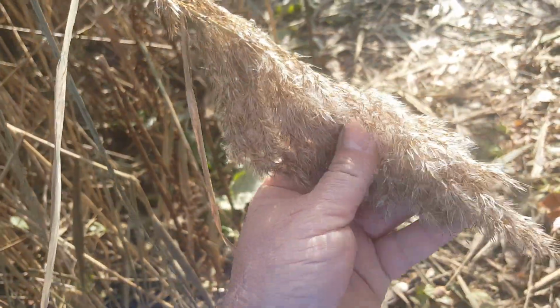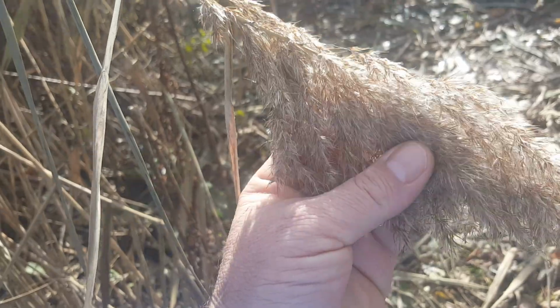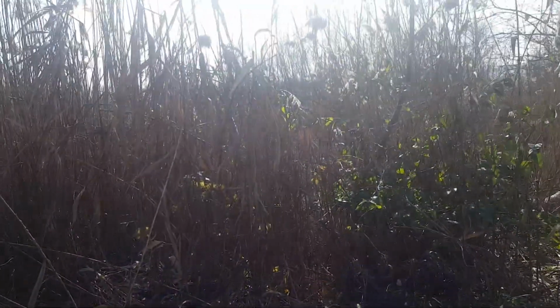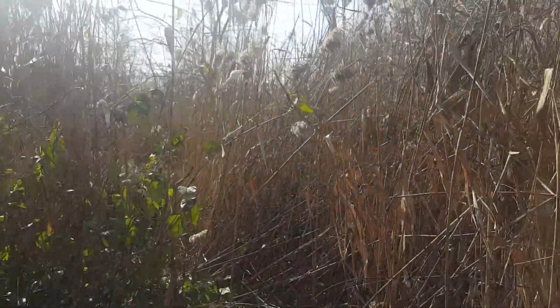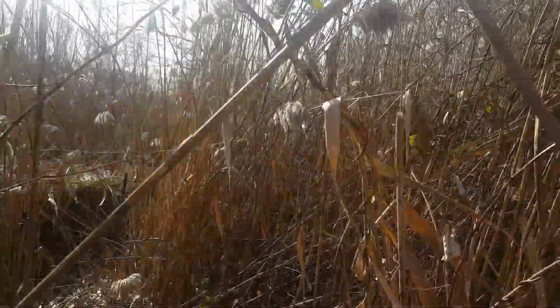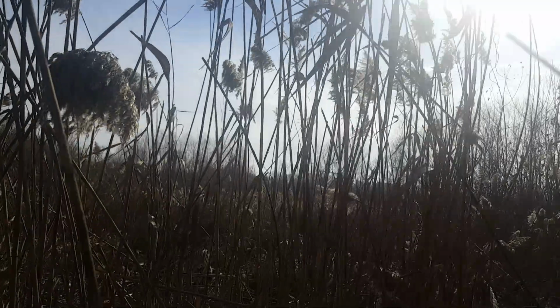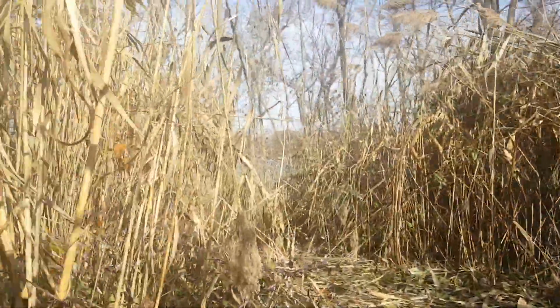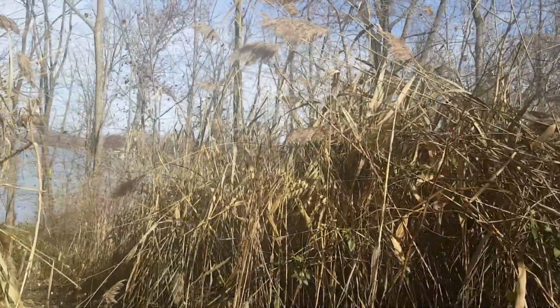So, look at these. Look, that is so soft. Don't know what that's called, but that is so soft. So it looks like you can basically just continue walking down there to that swampy area, which, yeah, see, once I get down here, you guys can't see nothing. So, I see some stuff trampled down over there. I would say this has something to do with the waterfowl.